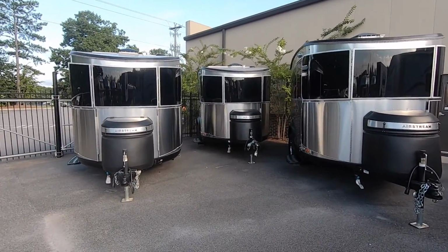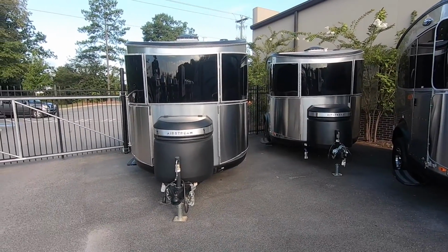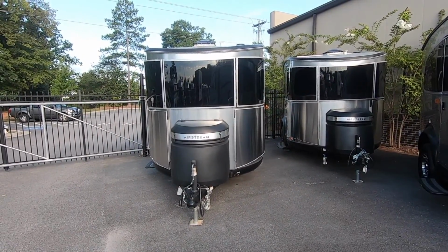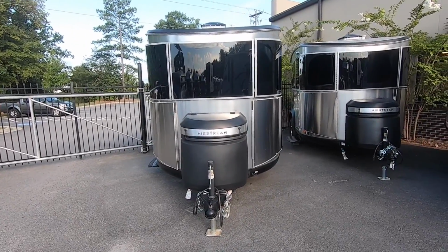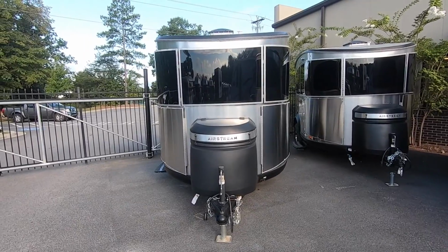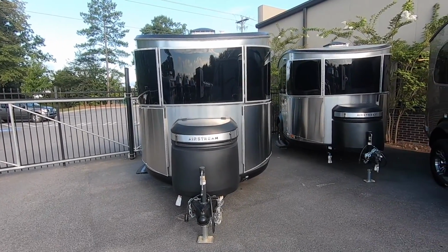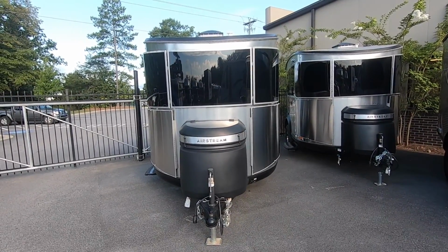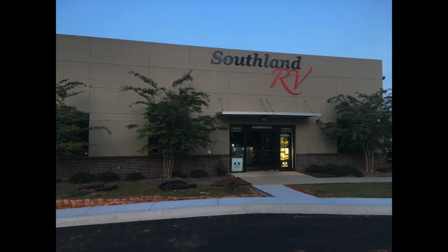Well, I wanted to thank Southland RV for the great buying experience that we had, and also to give them a little plug. They are building a new facility on I-95 near Savannah, Georgia. So I'm not quite sure when that's going to open up, but that'll service the I-95 corridor. So check them out. Great spot for service, of course, a great spot for shopping for Airstreams and other recreational vehicles. So thanks again to Southland RV for my great experience here.